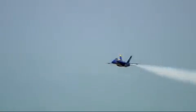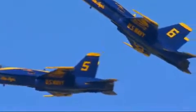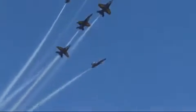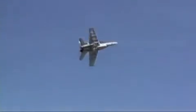The F-A-18 is so maneuverable, it's the jet of choice for the Navy's Blue Angels demonstration squadron. These daring pilots have been flying the F-A-18 Hornet since 1986. The jet's speed and handling characteristics have allowed the team to add new maneuvers to their program. The F-A-18 can turn on a very tight radius and perform rapid rolls, all while also displaying the best slow speed ability of any Navy jet.